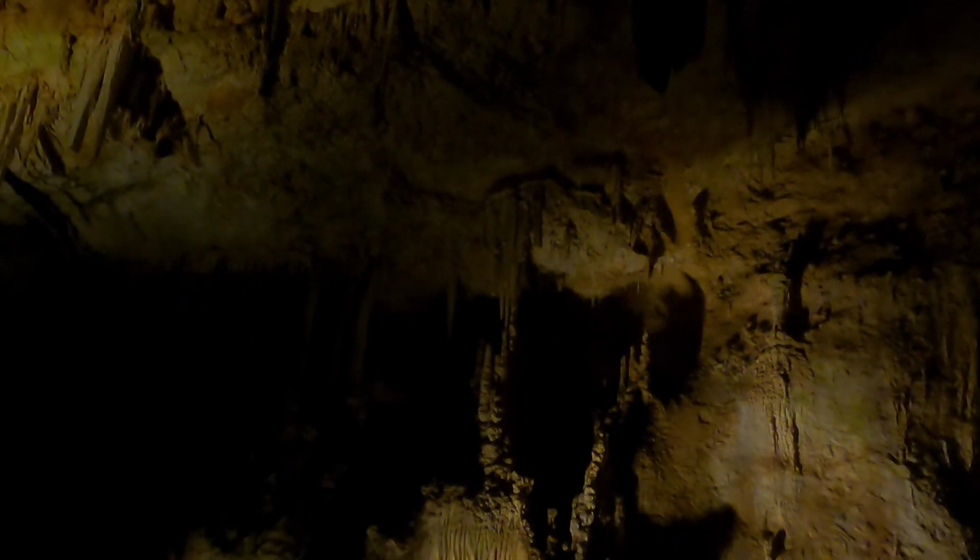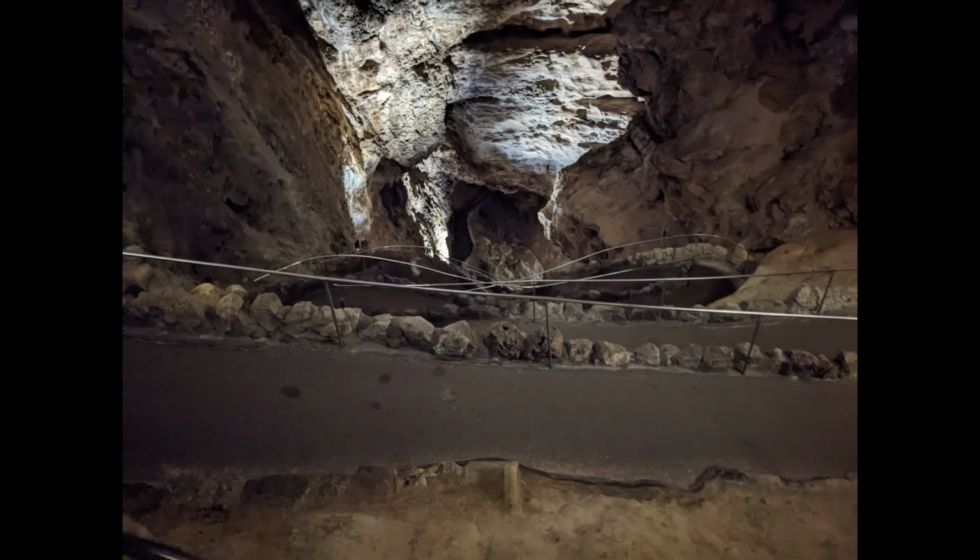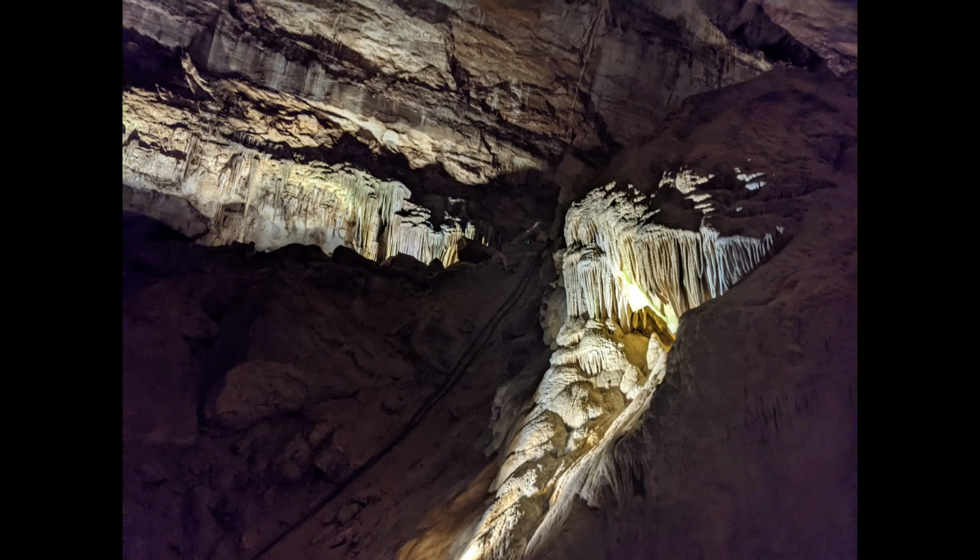Some of the features in the cave are illuminated, so I was able to take one more video here, but you can see it's very washed out because my camera does not do well in low light. So what I did was I switched to my cell phone, which takes night photos using night vision technology, and so they're much better looking. So what we'll have here is a series of photos when we get down to the bottom.